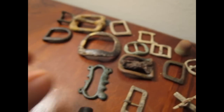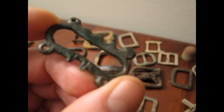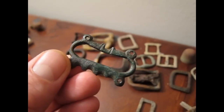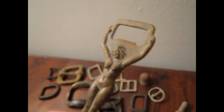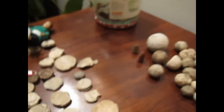We have buckles. Have a look at this buckle. Someone tells me this is a dolphin buckle. I mean, then we're talking 200, 300, 400, 500 years after Christ. Other buckles. Bottle opener, I like that one. That's from the forest behind my flat. It's a nice one as well. Musket balls, a lot. Lead seals, a lot.